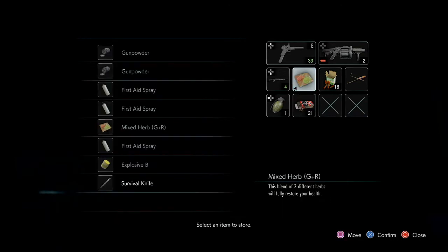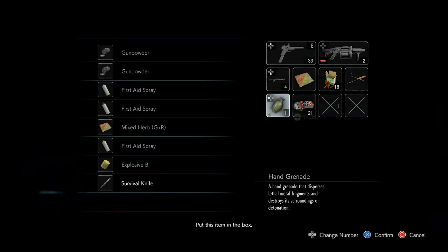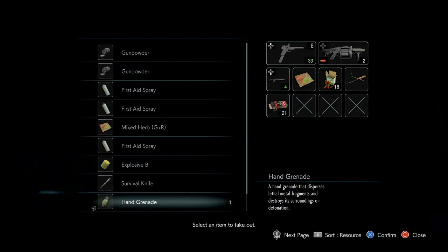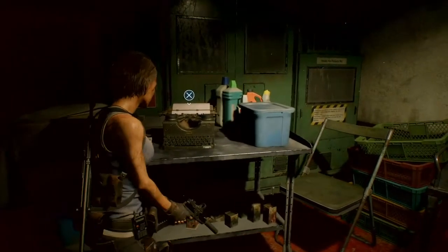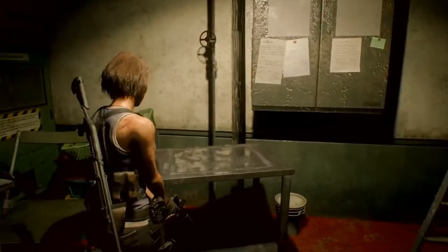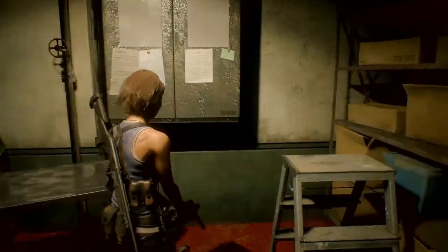Combat knife is not going to be all that really helpful here. And we'll keep the grenade there for the time being. Let's save. Is that everything in this room? Yes, it looks like it.